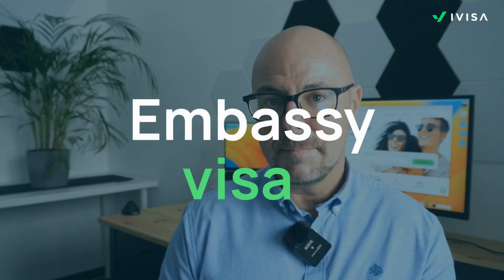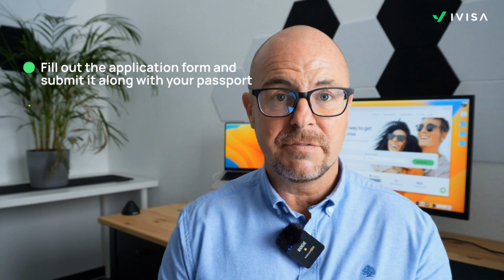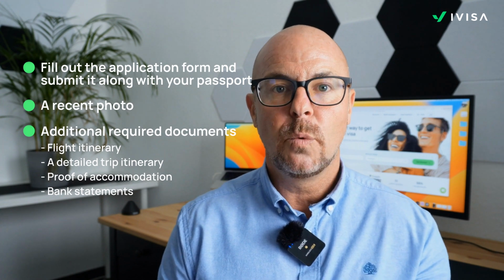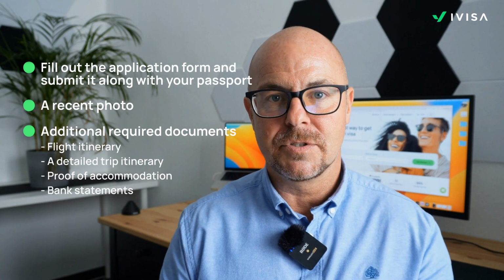Now about the embassy visa. In case you need to apply for the regular sticker stamped visa, you will need to fill out the applicant form and submit it along with your passport, a recent photo and any additional required documents, such as your flight itinerary, a detailed trip itinerary with planned activities, confirmation of accommodation and bank statements.